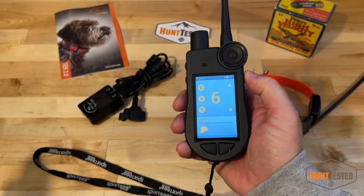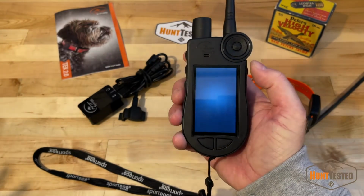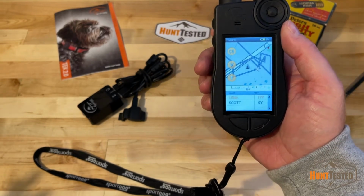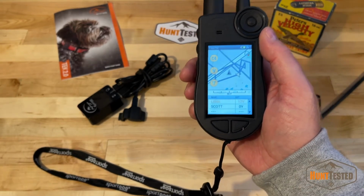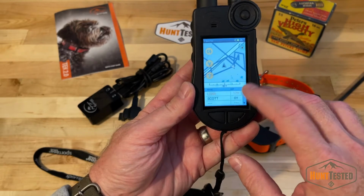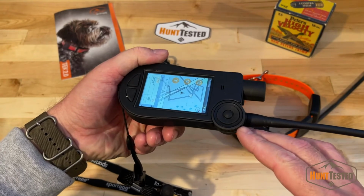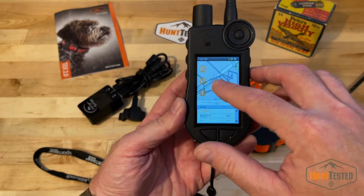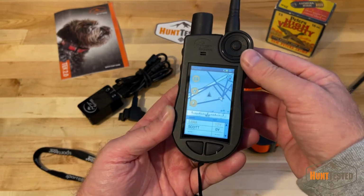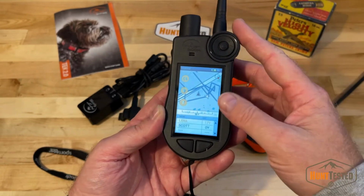What is really handy though, and a killer feature when you need it, is if I'm in a big field or a big wooded area and I lose sight of my dog, I like to go to this screen, which gives me my location and my dog's relative location. So if I lose sight of my dog, I can instantly see how far away she is relative to me and what direction she is from me. So I can turn and head in her direction. I can see if she's coming toward me or moving away from me. This is a great feature. I can zoom in, I can zoom out.